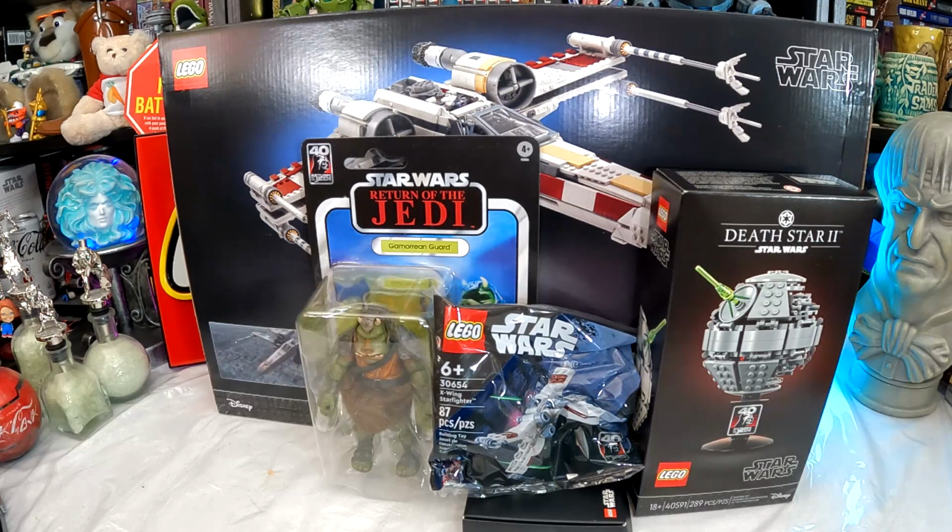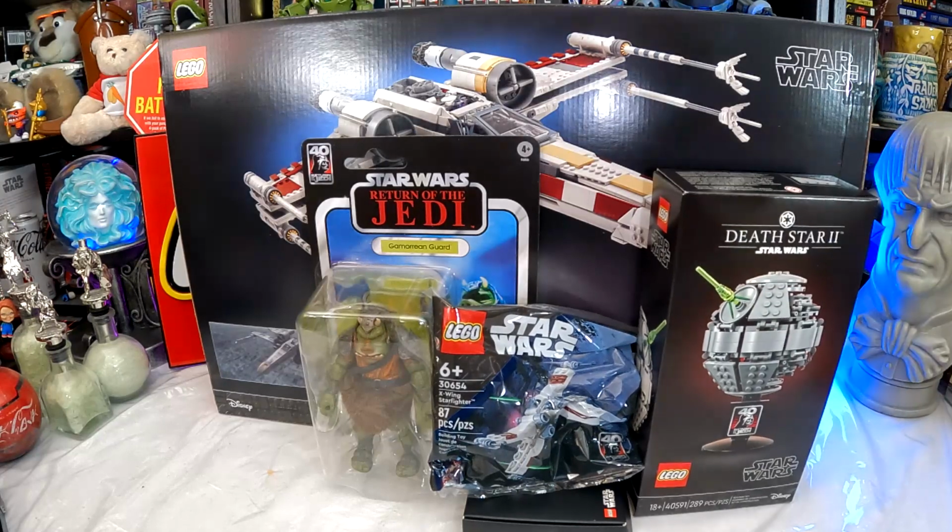Like I said, there's some things ordered from Shop Disney. They won't be in next week's video. Next week's video, again, something a little special. But at some point I will put together the other diorama. I might put together one of these.